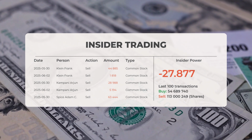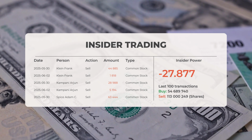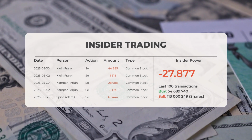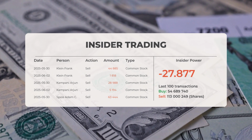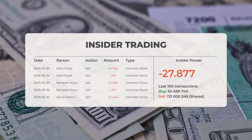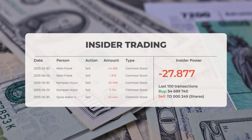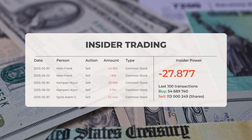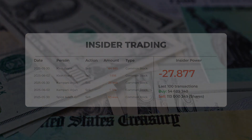Based on the 100 most recent insider trades, we've calculated the insider power to be negative, with a ratio of negative 27.877. Overall, insiders purchased 54,689,740 shares and sold 113,249,249 shares in the last 100 trades.